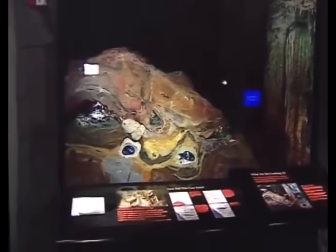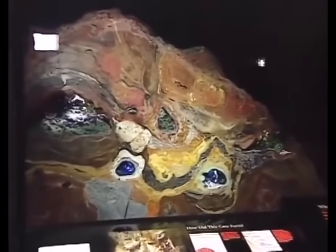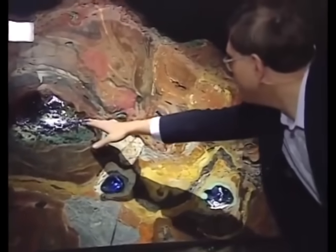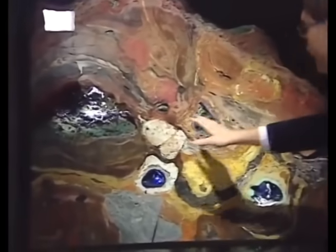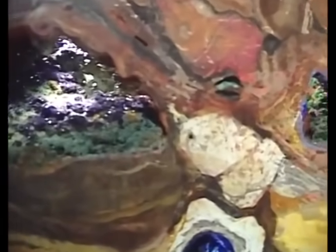And what we've recreated is one of the mineralized zones that was mined from the Copper Queen mine. You can see the deep blue azurite crystals, the deep green malachite. They're prized as mineral specimens, but in fact were the ore that was being mined in Bisbee.